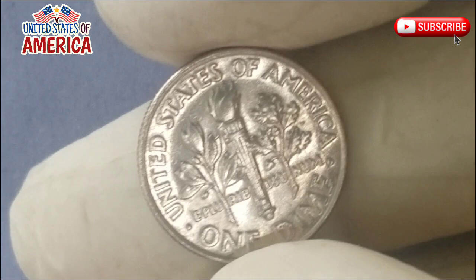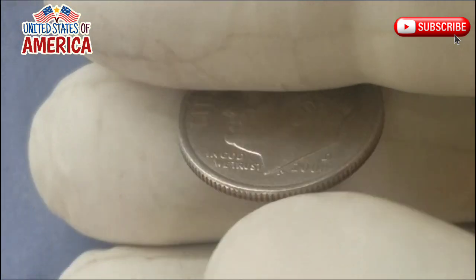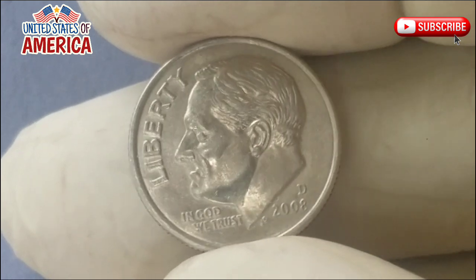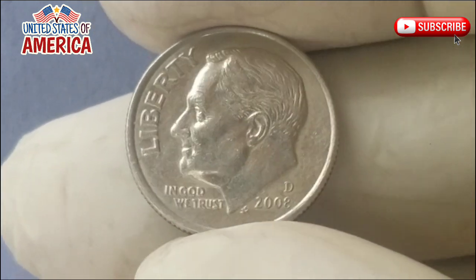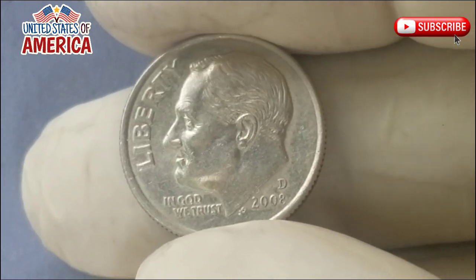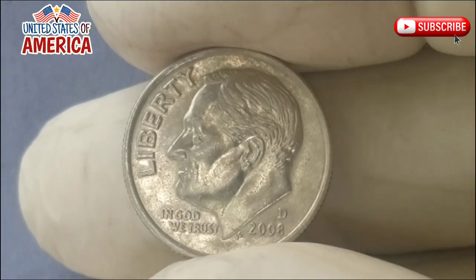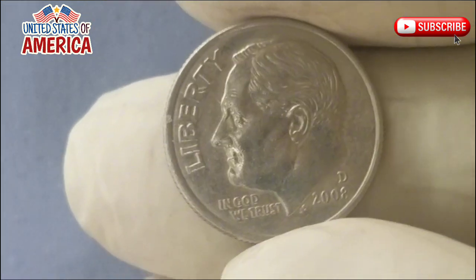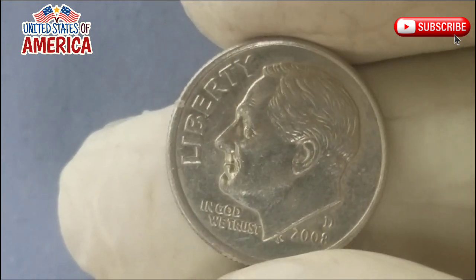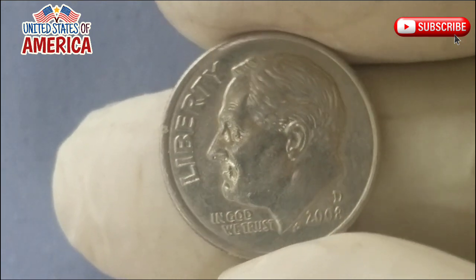You might be asking yourself, why would anyone pay so much for a dime? The answer lies in the world of coin collecting. Collectors are always on the hunt for rare, unique pieces that stand out. Error coins, especially ones with distinct features like those found in the 2008 dime, are highly prized because of their rarity and the story they tell about the minting process. The demand for such coins can drive prices up significantly, making them a valuable find for anyone lucky enough to come across one.